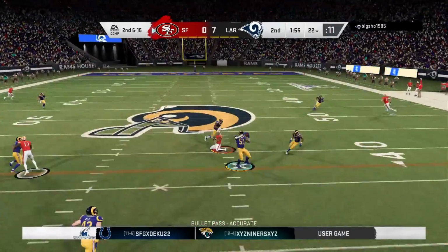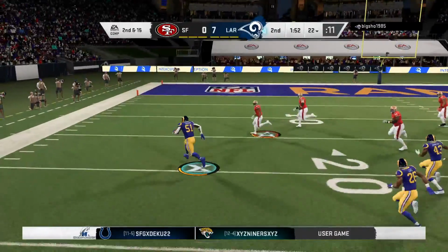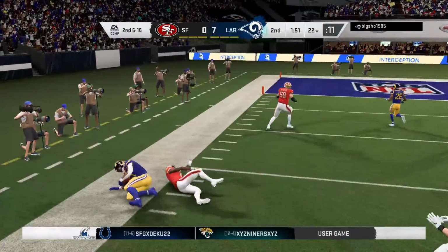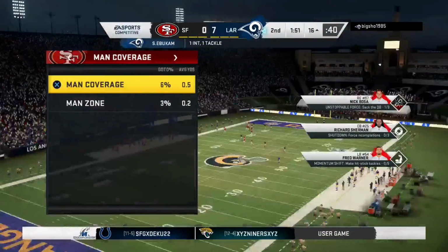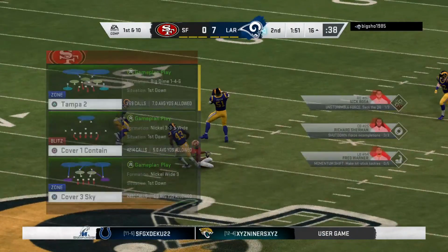To throw on 2nd down. Walls. And for the 4th time tonight, it's an interception. Picked off around the 37. And they will finally stop him, but a great return gets that football all the way down to the 16-yard line.